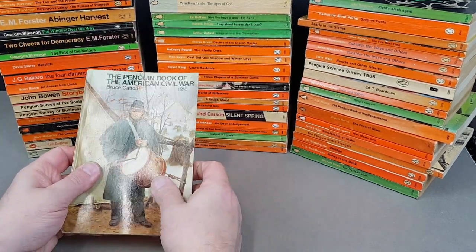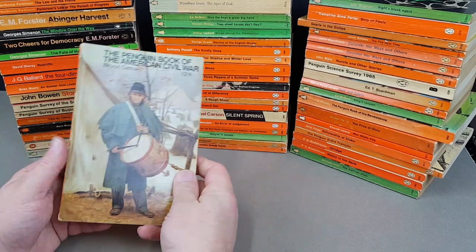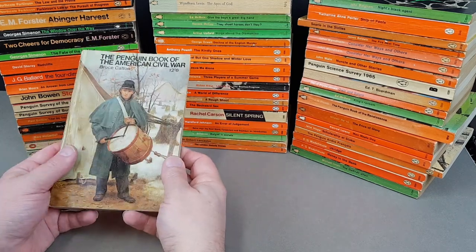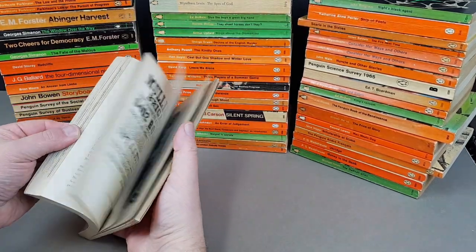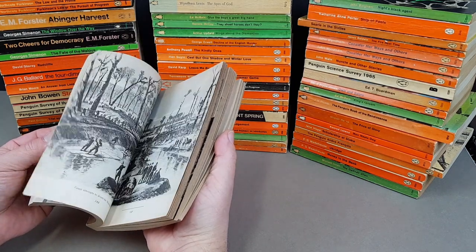This one's fantastic. I've got a couple of copies of this one. I only brought the one down because it's big and heavy. But yeah, the Penguin Book of the American Civil War. Now, this was 12 and 6, so really quite expensive. But it's a complete illustrated guide to the American Civil War.